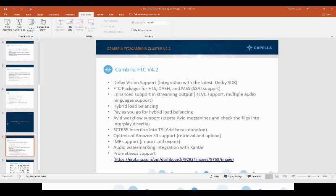One of the big features that we're going to be showcasing is hybrid load balancing. So Cambria Cluster is able to manage both cloud machines and on-premise machines as a single cluster environment. So you can set things like, once the on-premise machines become too overloaded, then it starts to send jobs over to cloud machines automatically. Along with that, we're going to be offering pay-as-you-go for this type of hybrid load balancing feature. So you can pay a credit.